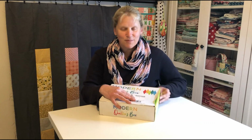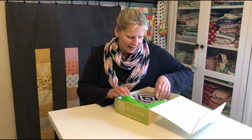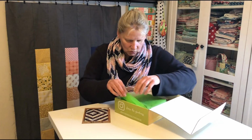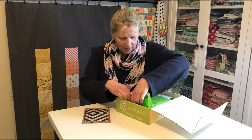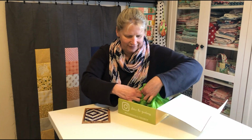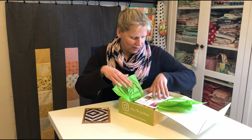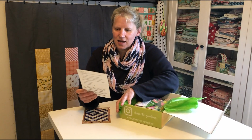Hi everyone, I got my modern quilters box today. Two boxes in a row, a bit exciting. Okay. Ooh, I love this green tissue paper. It's just so bright and chirpy and tough. There we go. Okay, what have we got in our box today?